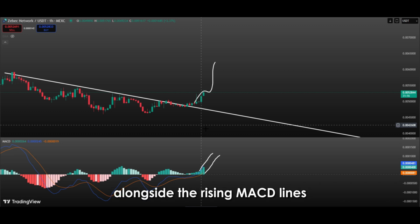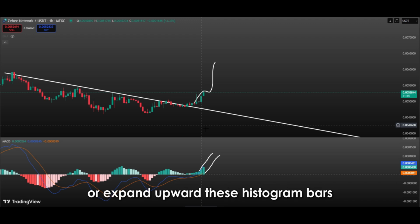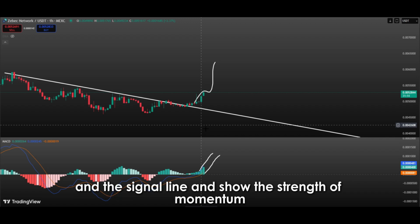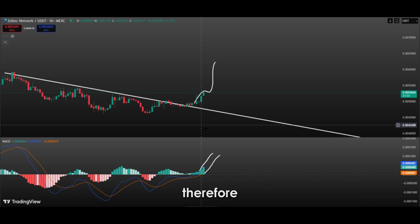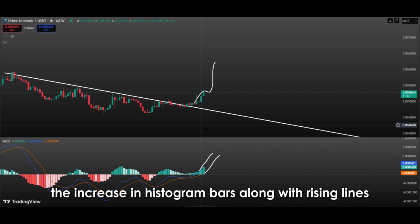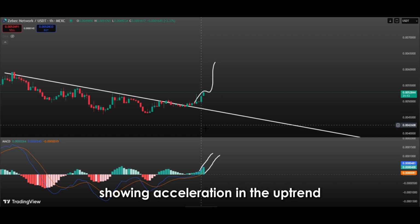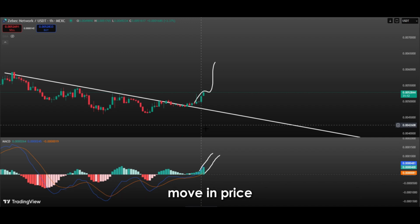Alongside the rising MACD lines, the histogram bars may also begin to climb above the zero line or expand upward. These histogram bars represent the difference between the MACD and the signal line and show the strength of momentum. The longer the bars, the stronger the momentum. Therefore, the increase in histogram bars along with rising lines is another technical indicator showing acceleration in the uptrend. This usually precedes a sharp and strong upward move in price.